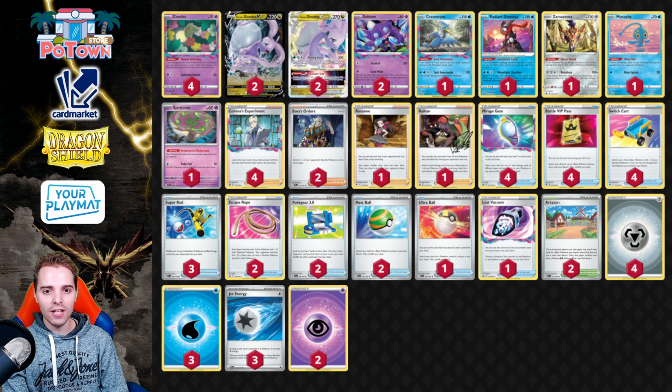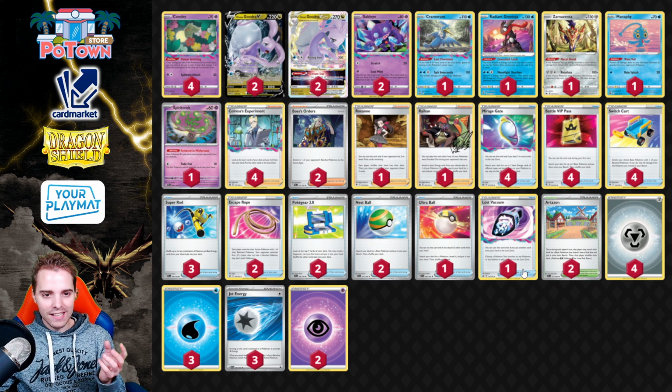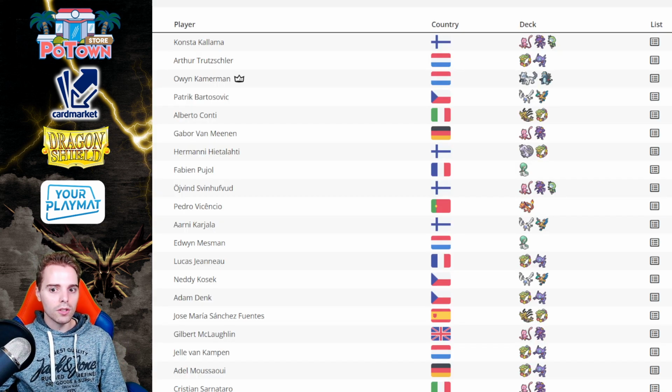Very, very interesting for sure that Gudra is making its way into this top 8 placement, and yeah, for good reason. It is a Lost Zone deck. Instead of going for the disruption with Path to the Peak and Giratina VSTAR, this is going to be having defense on your side with Hisuian Gudra VSTAR.